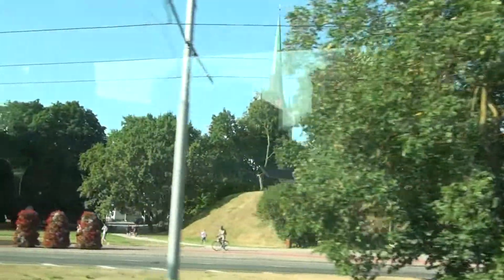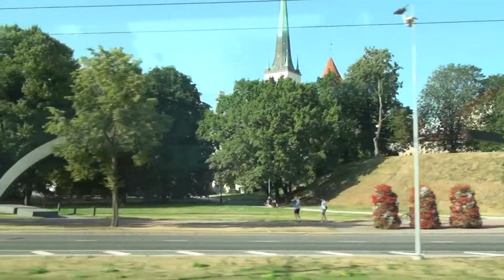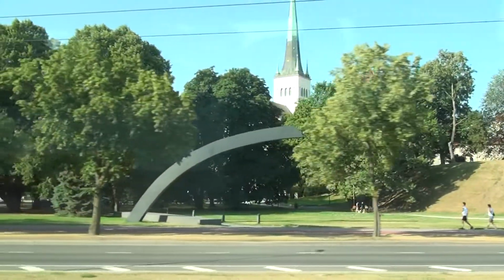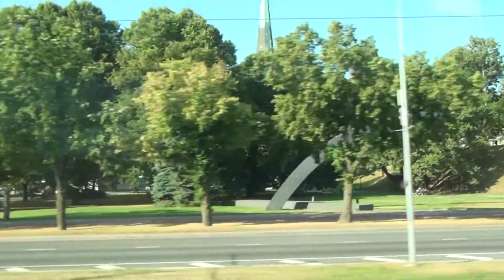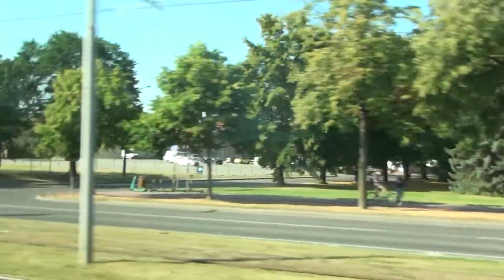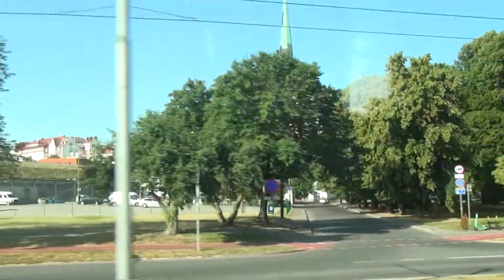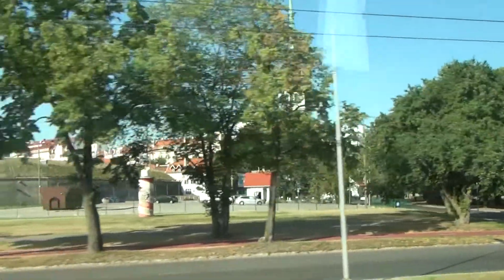On the right hand side is the old town, the Fat Margaret Tower, the former armory and prison, and the black metalized lines coming off the ground is a monument to the ferry Estonia that sank in 1994. And also we see these stone walls with some grass on them.